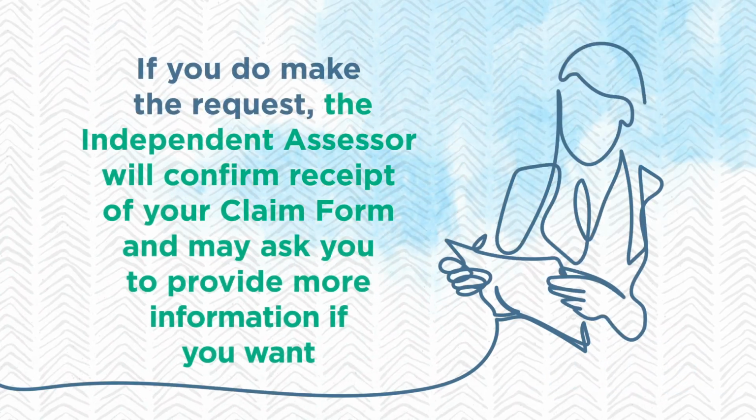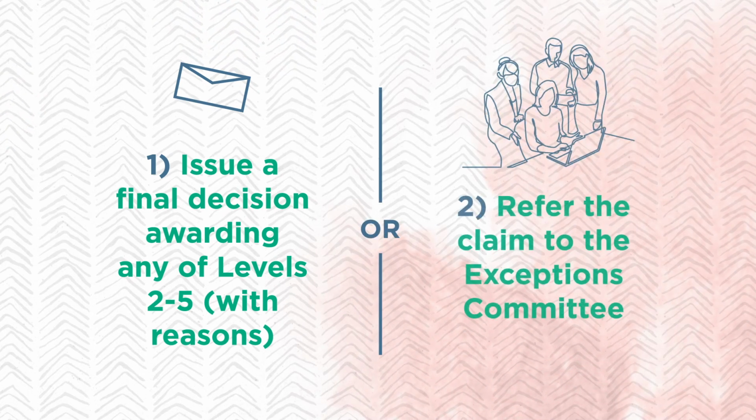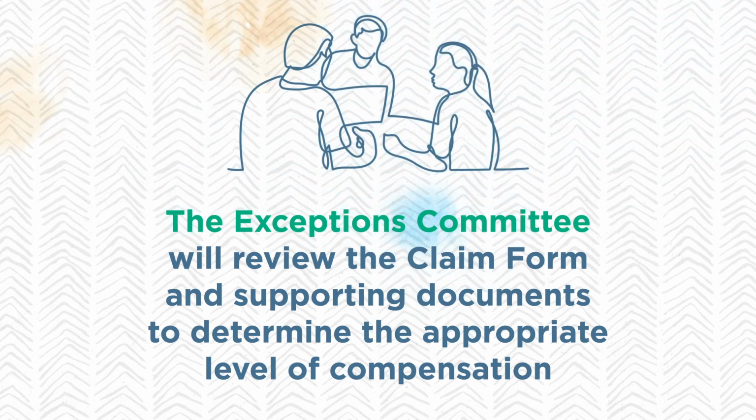The independent assessor may offer you the opportunity to provide additional information that could help the assessment. The independent assessor will then decide either to send you a letter concerning their final decision on your claim level with reasons, or refer your claim to the exceptions committee. Only the independent assessor can refer a claim to the exceptions committee and may do so only in exceptional circumstances. The exceptions committee will review the claim form and supporting documents to determine the appropriate level of compensation. In all cases, the decision of the independent assessor or exceptions committee is final. Then the claims administrator will send a letter restating the final decision of the independent assessor or exceptions committee, along with compensation at the level identified by the independent assessor or exceptions committee.